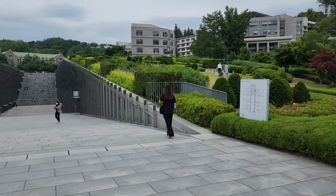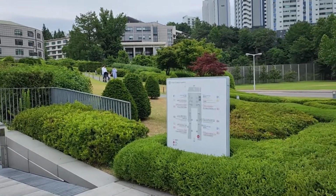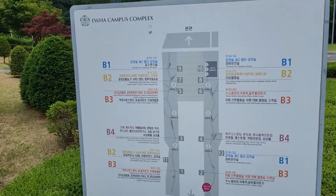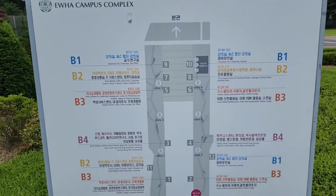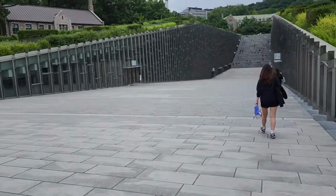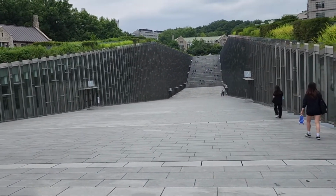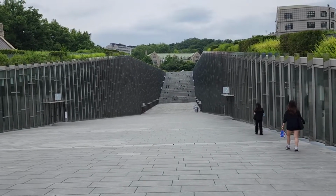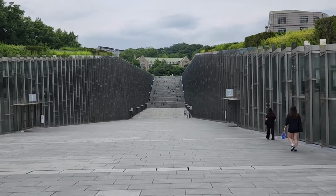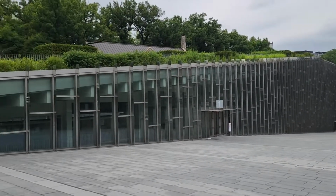Yeah, there's a map here. It goes 6 floors down and then the first floor. So most of the university, I think, is underground, which is a bit unique compared to most universities, which are all above ground. So let's just walk around this. And a lot of universities here as well are massive. You could spend maybe an hour or even longer walking around entire universities in Korea for most part.